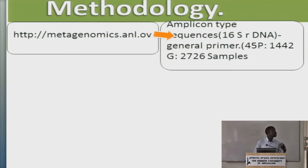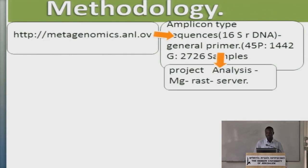Then after that, we went for only the general, where the general primer was used. Because as I said, we are targeting not just Bdellovibrio, but Bdellovibrio and like organisms. So we went for general because it gives more information, not only on the target. At the end of it all, we identified 45 projects and 1,442 genera of bacteria and 2,726 samples that we analyzed in this project. Only the ones where the general primer was used.